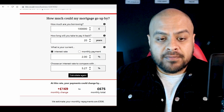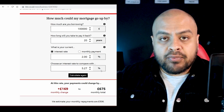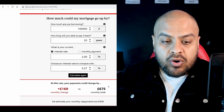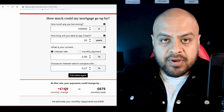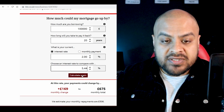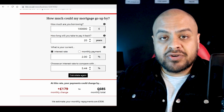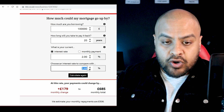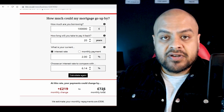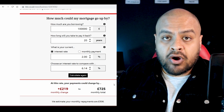So this is for £100,000. Now the lowest, 60% loan to value, at a rate of 5.27%, would give you a monthly total of £675, or a monthly increase of £169 per month. Now, the lowest rate with HSBC for an 85% loan to value was 5.44%. So that would give you a total of £685 or a monthly increase of £179 per month. With Lloyds, the highest was 6.14%. So that will give you a total of £725 a month or a monthly increase of £219, for £100,000 left on your remortgage.